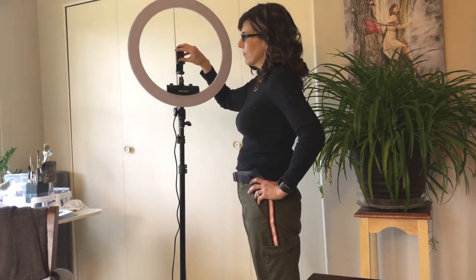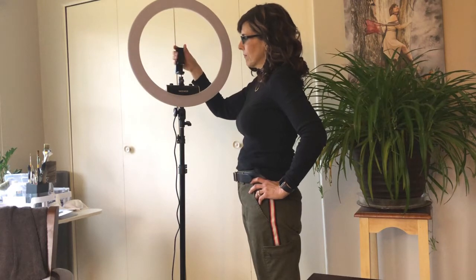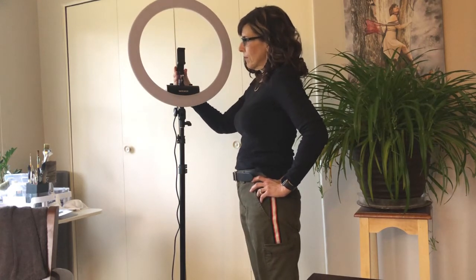So right there is where you put your phone. It just slides right in. It's got a hinge to it that keeps it in place.